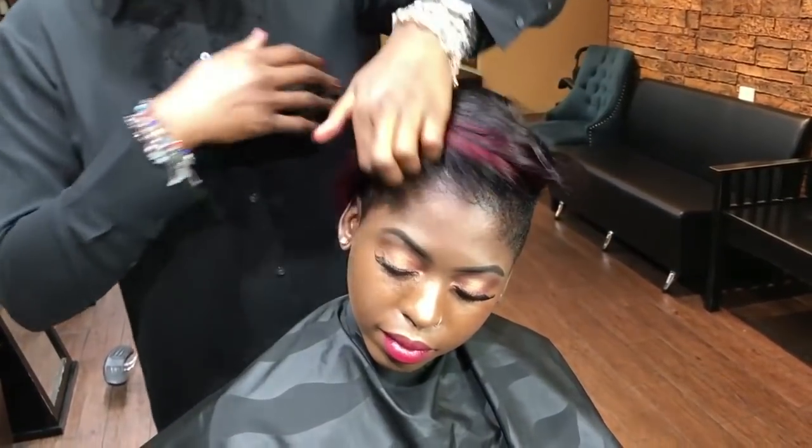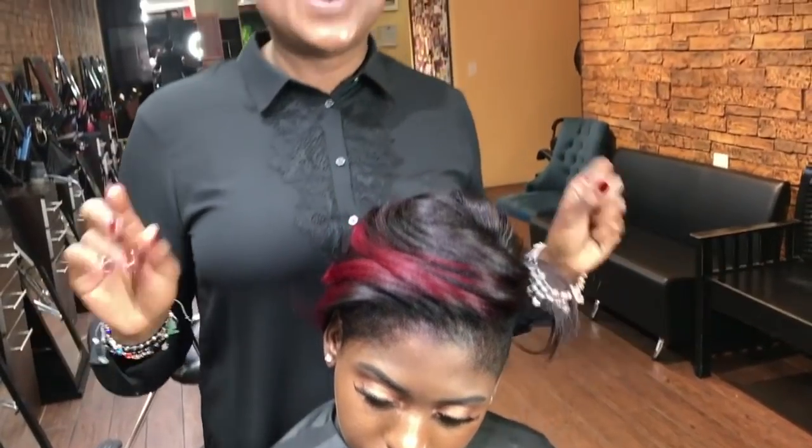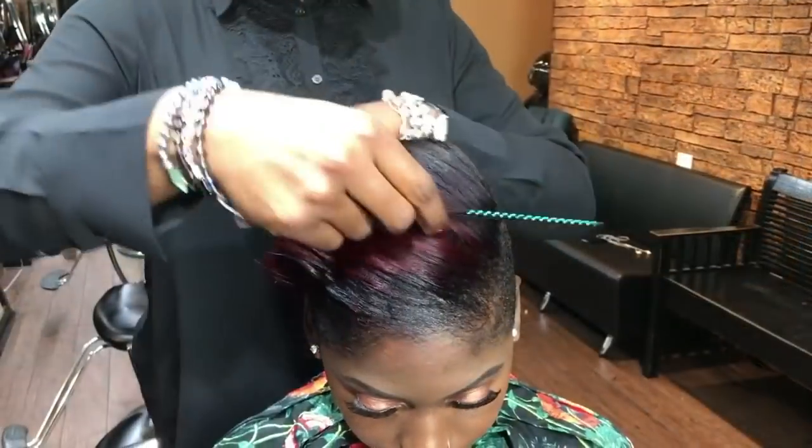I'm really excited with the results, but I know it could just look a little better. So I'm gonna wrap her, put the plastic cap on to silk out, and put her under to dry for 10 minutes. And then I'm gonna comb it out and you're gonna see the difference.